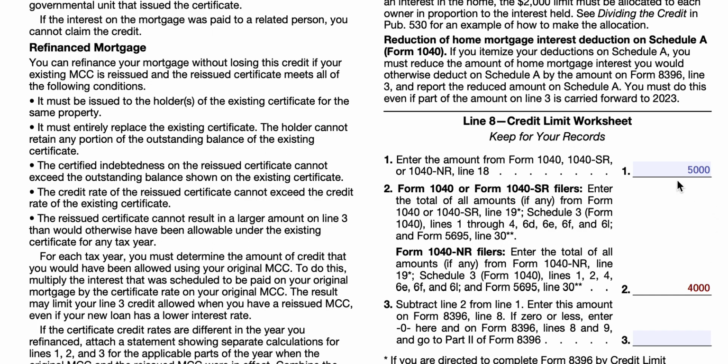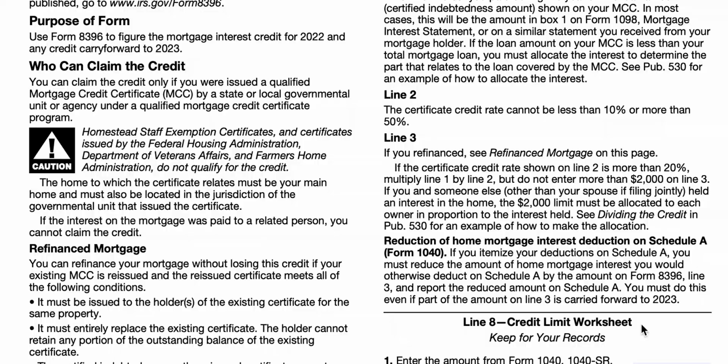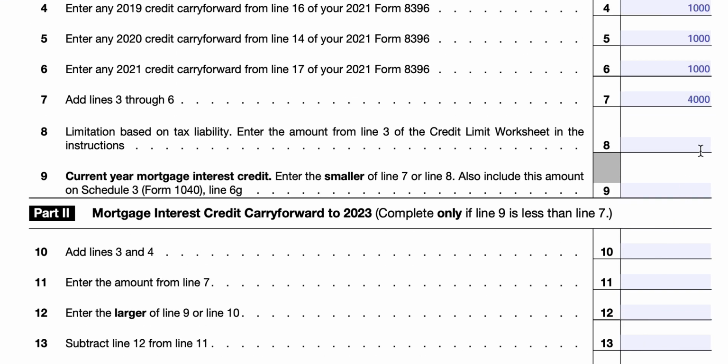That means you're going to have to subtract the $4,000 worth of credits, and you'll enter this on line 8. If this is 0 or less, then you'll enter 0 on both line 8 and 9, and then you'll go to part 2, where you calculate the amount that gets carried forward. So for line 8, we'll just take this $1,000 and put this here. In line 9, you're going to enter the smaller of either line 7 or line 8. So that would be the $1,000 here.